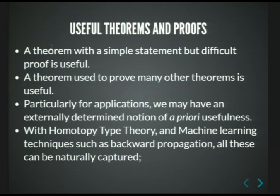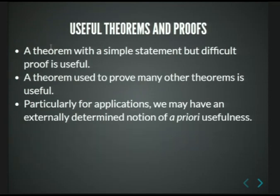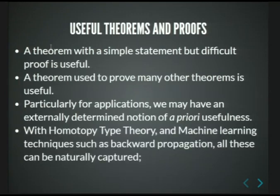A theorem with a simple statement but a difficult proof is useful, if nothing else. If a theorem is important but has an easy enough proof, don't bother to remember the proof. You should be capable of discovering it when you use the theorem. If the theorem is nice but the proof is hard, then it's worth remembering the proof. Also, a theorem used to prove many other theorems is useful. And in the case of applications, you may have externally determined usefulness.